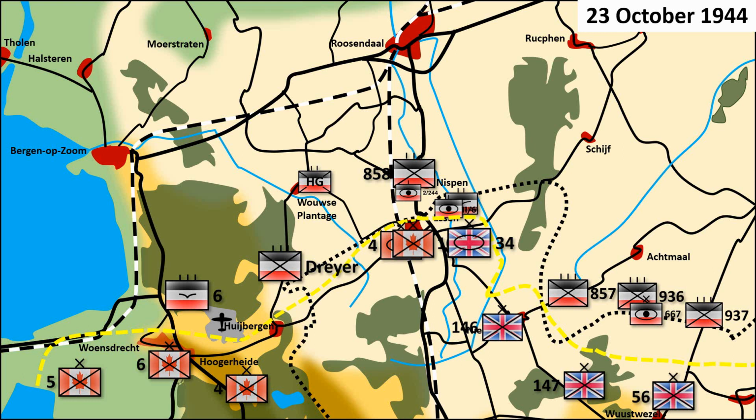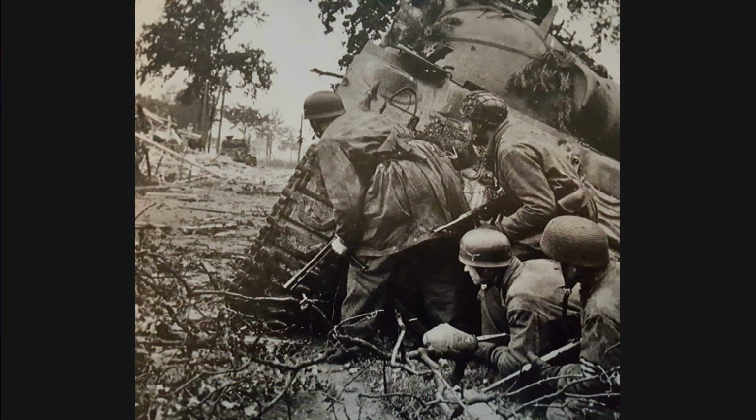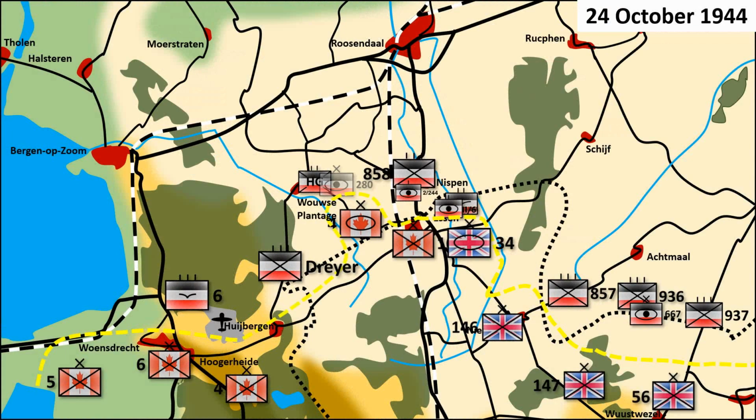In that sector, a Canadian attack was taking place. On October 24th, the Canadian 4th Brigade didn't fare much better than Clark force, as it was ambushed on the road to Wouwse Plantage by the Hermann Göring training battalion and the remnants of the 280th Assault Gun Brigade. There was, in other words, no breakout, but the armoured advances bogged down on both sides of the initial breakthrough to Essen. The Allies had to reshuffle to collect forces for the next attack.